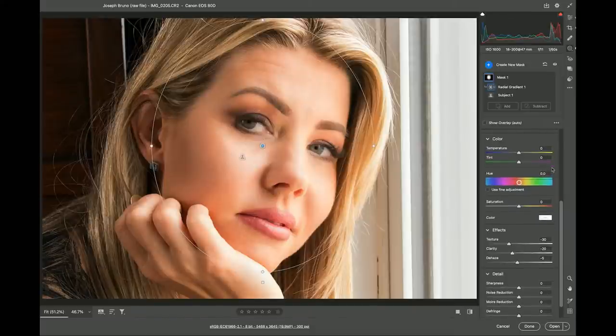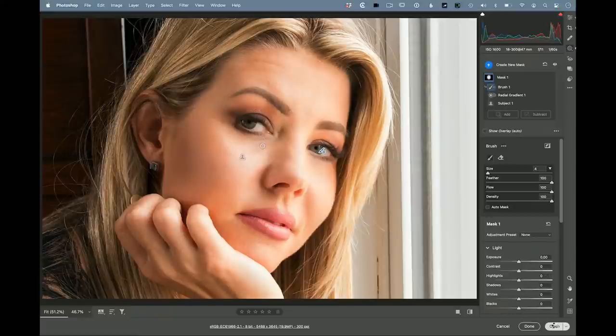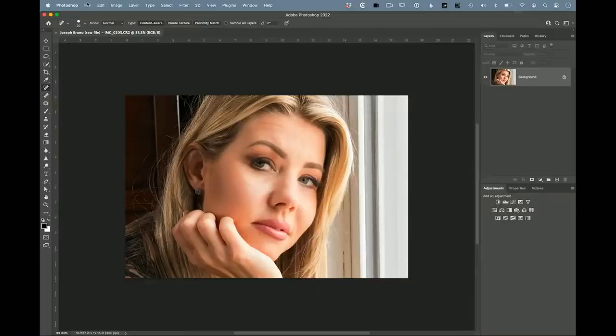You could say, well, what about her eyes? You could go and erase the eyes. You could subtract from the radial gradient with the brush, and then you could paint over the eyes, and then her eyes are unaffected. And outside of that, I think we're in pretty good shape. This is a pretty easy one. So we'll open it. I'm going to show you the before, and you're going to go, it's not much different, and it's not going to be a big one.